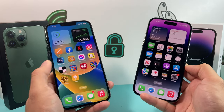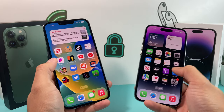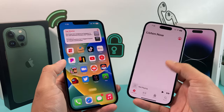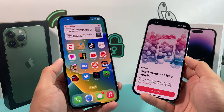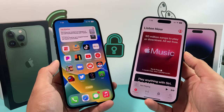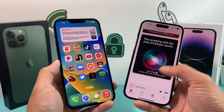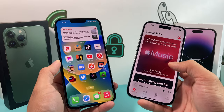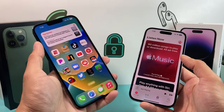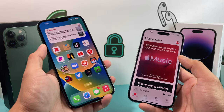So let's come down to the main thing that you want to know, which is going to be around the price point between these two phones. So what kind of price point are you looking at? Well, on the iPhone 14 Pro, you're going to pay $999 for the base 128 gig, and you can go up to 1 terabyte. Same with the 13 Pro Max, but the 14 Pro Max starts at $1099.